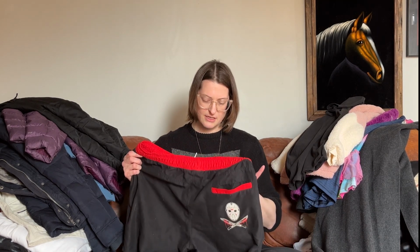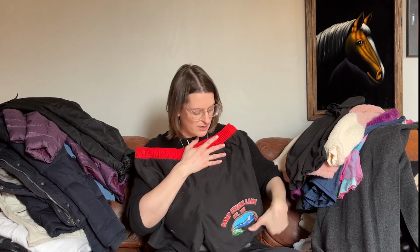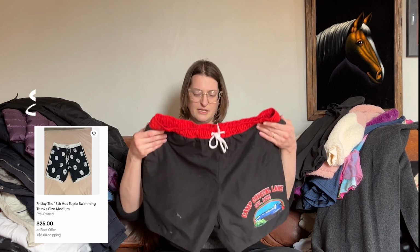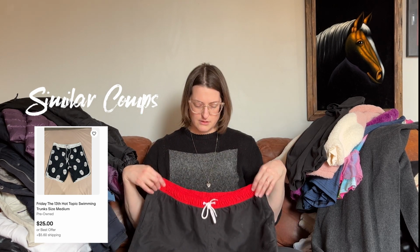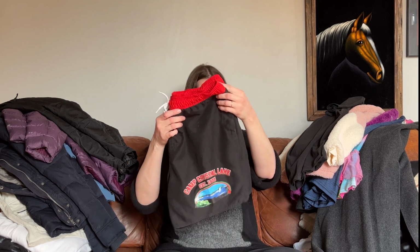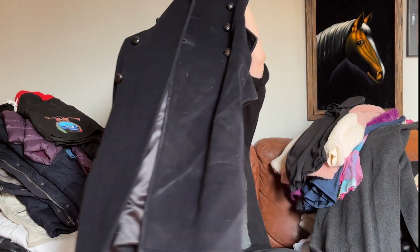Okay, so these are Hot Topic shorts, which again, not something I normally would pick up. They are, what is this? Nightmare on Elm Street, Friday the 13th, Jason? It's definitely Jason, I know it's Jason. So anyways, these are from Hot Topic, and I did look up one pair. They weren't this exact pair, but they were like $60. So we'll see how that goes. Not really sure if that's going to work out in my favor or not, but maybe it's one of those things where people really had them for a short period of time.